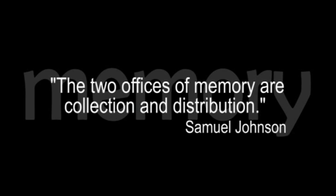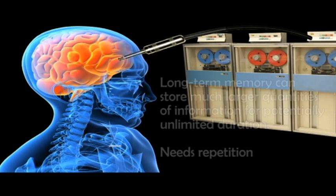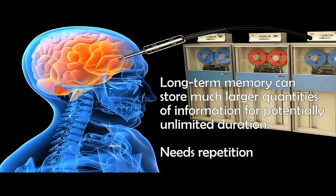Memory. Your memory is divided into two main types, short-term and long-term. Your short-term memory is the capacity for holding small amounts of information in your mind for short periods of time. Your long-term memory can store information for as little as a few days to as long as a few decades. Consequently, you will be engaging both your short-term and long-term memory when studying.